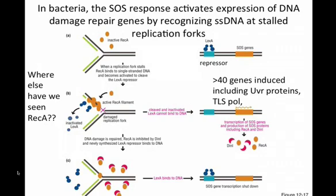But if you have some kind of damage that results in a stalled replication fork, you're going to have an excess of single-strand DNA, and it's going to get bound by RecA, and that RecA is then going to bind to and inactivate LexA. LexA is a repressor, but when you inactivate it by cleaving it, then you're going to get gene expression. You're going to get expression of more than 40 genes, including these UvrA proteins, translesion polymerase, for example.